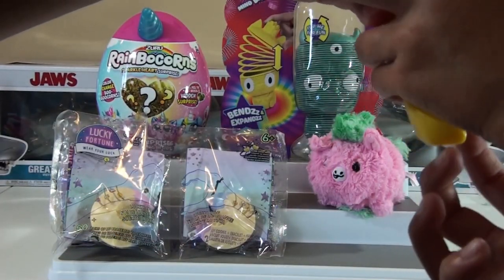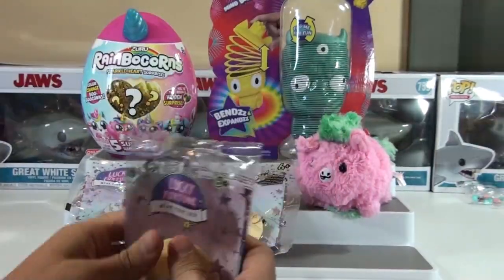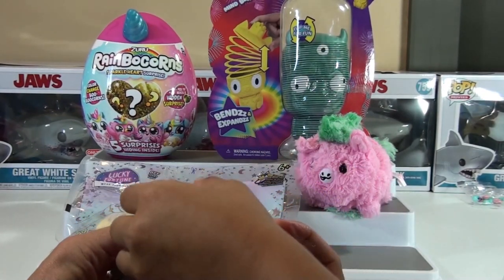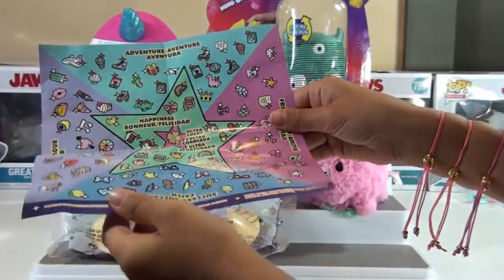Here you go, bud. You gonna put them on your finger? Wow, let's go ahead and let Brooklyn open up her Lucky Fortune single pack. Pop it out. Let's take a look at the checklist before you crack it open. Go ahead and open it up. Ooh, it's hard, isn't it? Well, that's what it is.